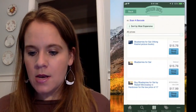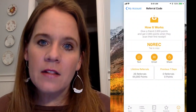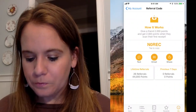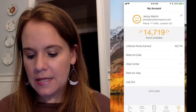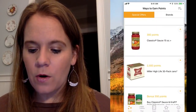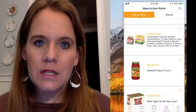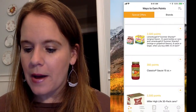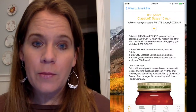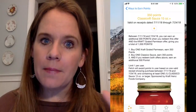So the next one that I wanted to mention is Fetch Rewards. I've gotten a lot of folks that have asked about Fetch Rewards in the past. Fetch Rewards is not one that I actually have in the database for these specific items, because the point value on them isn't really always super exciting. So if I buy Classico pasta sauce, I'm going to get 350 points. That's 35 cents, guys. It's on a 1,000 points equals $1 ratio.